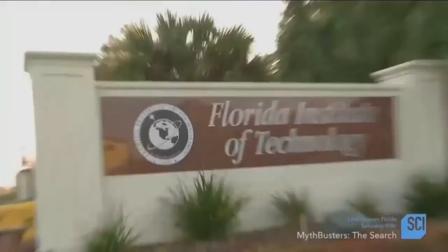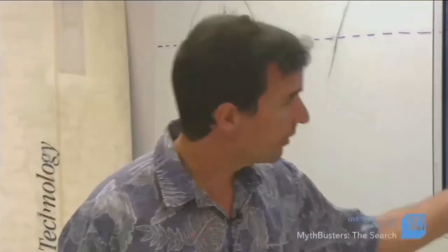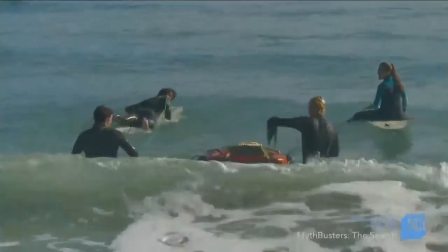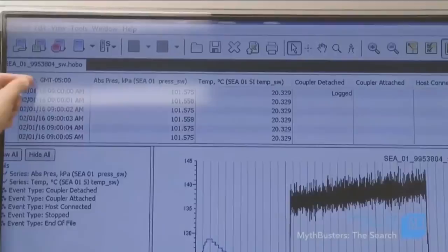Studying surfable waves doesn't always mean you're outside in the sunshine. We're back in the classroom with Dr. Weaver, and what do we have here? Well, what we have here is one of the HOBO pressure sensors that we had installed in the cinder blocks that the guys swam out. Oh yeah, I remember when they put them down in the raft. So we had one in a bit shallow water and one in a bit deeper water. And this is the one from the shallow water location, the one that was closer to where the waves are breaking.